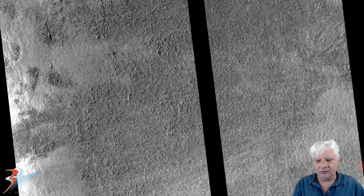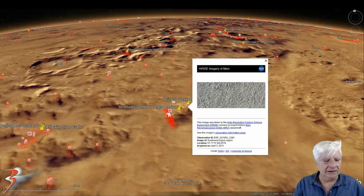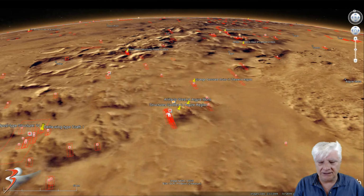There's a look at the terrain, and we'll be looking at some of these bright spots that we can see littering the terrain. The site is located just to the west of Argyre Mons, that you can see over there to the right of the screen, at a location 51 degrees 28 minutes south, 54 degrees 37 minutes west, and it's in this region of the photograph.